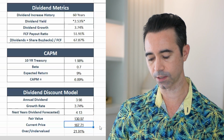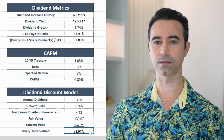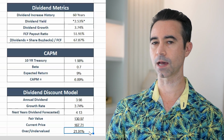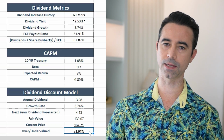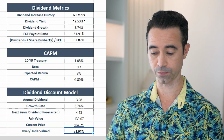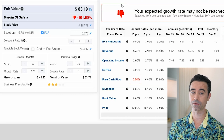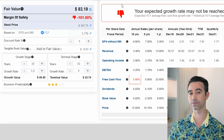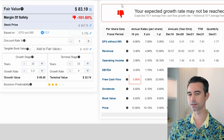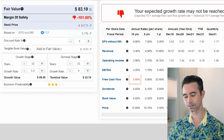The current price is 167, so it's overvalued 21.91%. So according to the dividend discount model, this is not a buy, but let's go ahead and take a look next at some free cash flow, discounted cash flow. So I'm using the free cash flow DCF on Guru Focus to find another alternative way to find the price of a stock. This way, honestly, probably better than the dividend discount model, but to each his own.